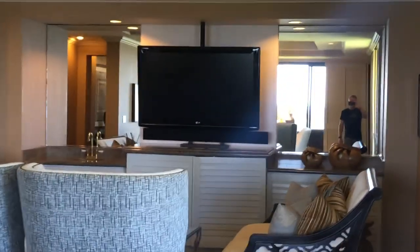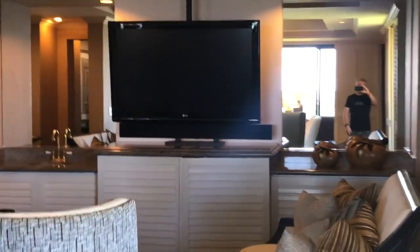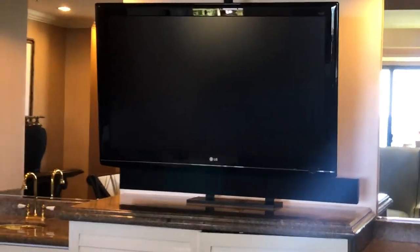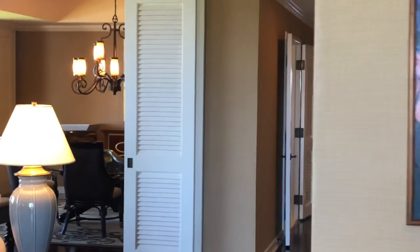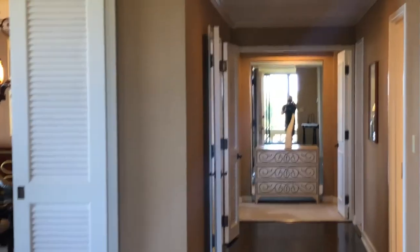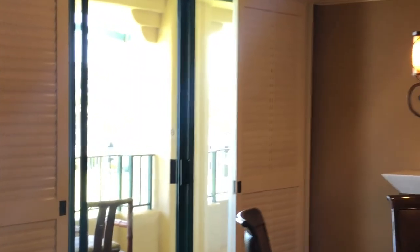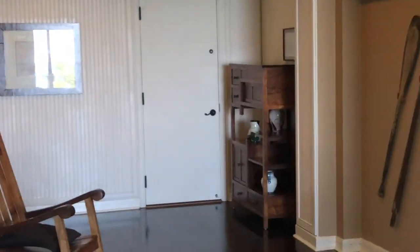So this comes around into another living room area that has the TV with a sound bar, obviously more for audio and entertainment over here. Come back around. This runs the length, this direction of the layout. Over this way is the dining area. As you can see here, beautiful dining area. Back around.